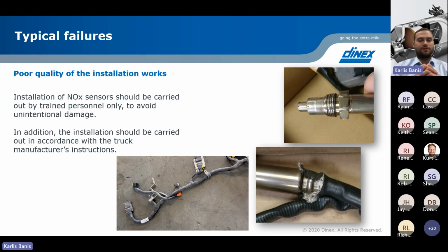Another issue that we have seen is poor quality of the installation works. And one example we can see on the top right-hand side. There we have evidence of a stripped thread. And why is this important? Well, I hope some of you have actually tried to remove a NOx sensor or a lambda sensor that has been sitting inside a system for quite some time. It is not that straightforward.